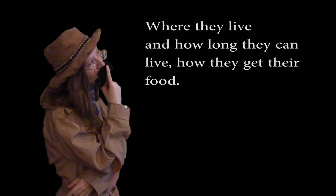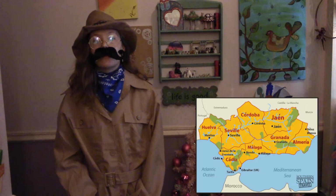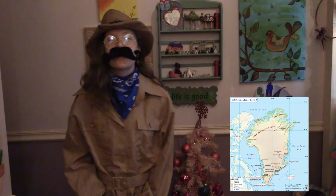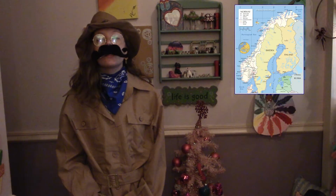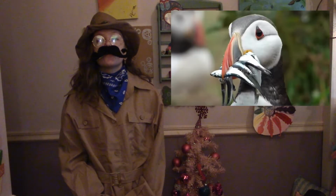Where they live, how long they live, and how do they get their food? The sea parrots like to spend most of their day in the water, where they live on the coast of the North Atlantic, south of Spain, Canada. Norway! Did you forget? Oh, thank you. Norway, Greenland, and Scotland. These little birds can also live up to 20 years and more. The puffins go fishing for their food, where they dive deep underwater, snatching up fishies with their beak.